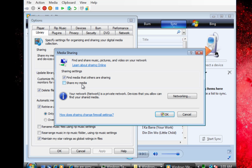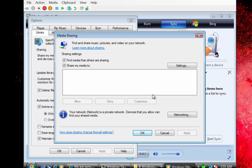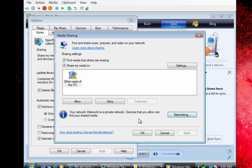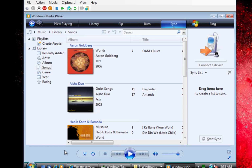This is exciting. So the idea, and there's that user dialog box again, was you could share your media with other devices on the network. So I can say other users of this PC, and I don't think it'll find anything that I can share on here. But the idea was, with Media Player, you could have all your media in one place. It would index everything. You could manage your ratings and your album art, your cover art, all that kind of stuff. I spent a lot of time in Media Player making sure all my MP3 files had the correct data on them.